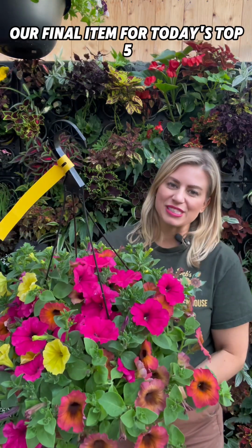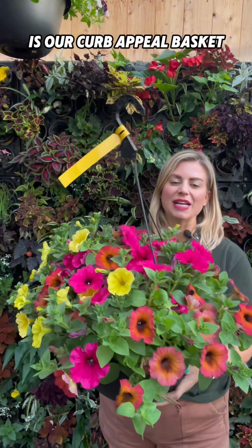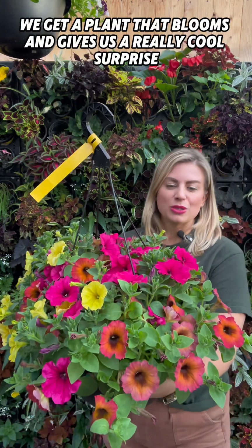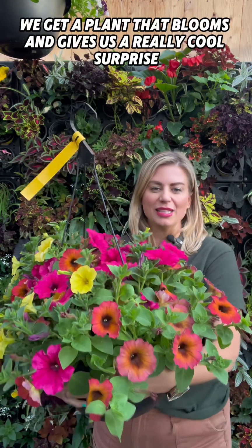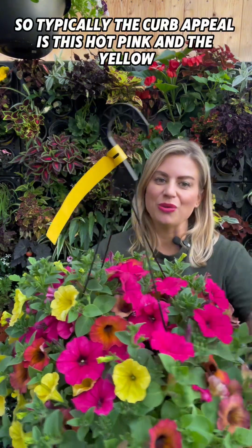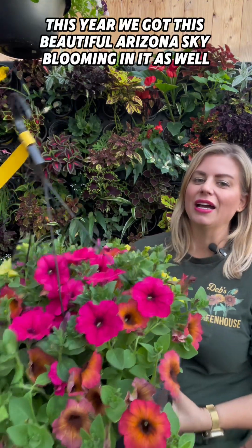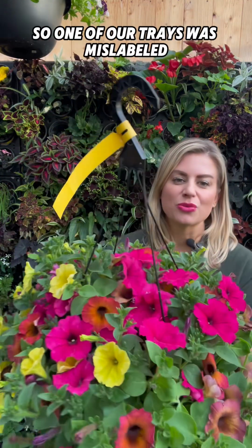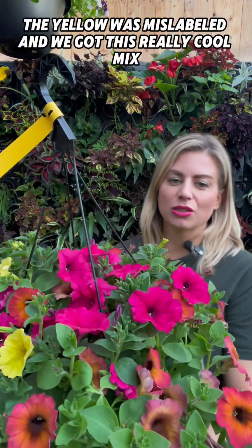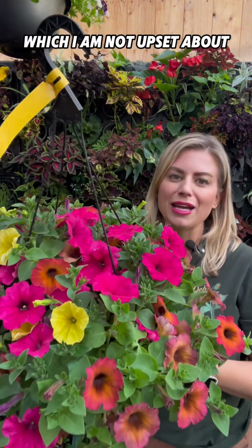Our final item for today's top 5 things that would make great Mother's Day gifts is our curb appeal basket. Every once in a while, pretty much every year, we get a plant that blooms and gives us a really cool surprise. So typically the curb appeal is this hot pink and the yellow. This year we got this beautiful Arizona sky blooming in it as well. So one of our trays was mislabeled. I'm thinking it was the yellow. The yellow was mislabeled. And we got this really cool mix, which I am not upset about.